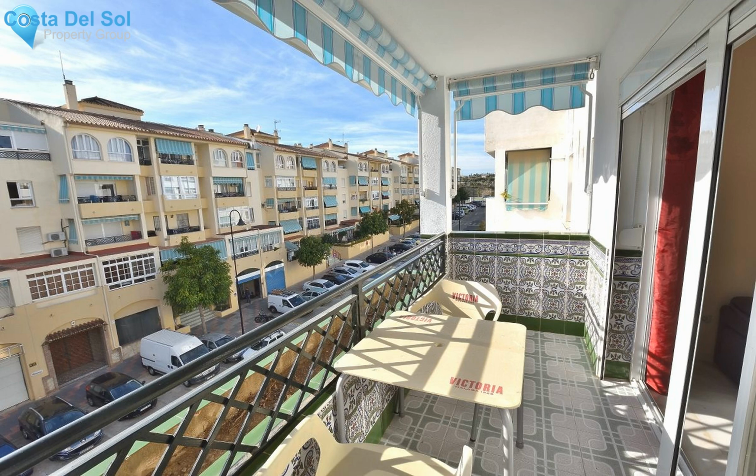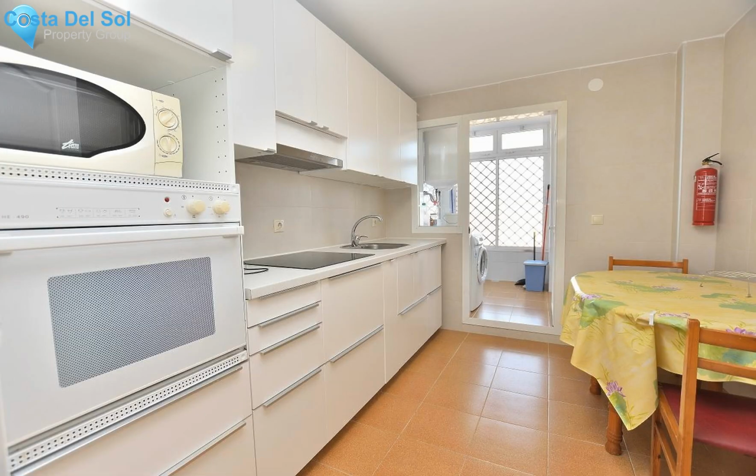From the hall, you enter the large bright living room with exit to the balcony. The balcony is southwest facing and has sun most of the day. In the living room there is space for a sofa, TV furniture and also a dining table.